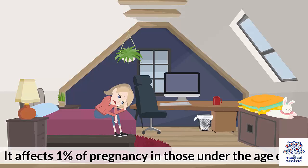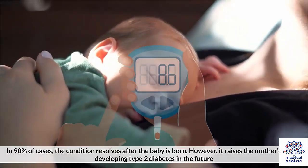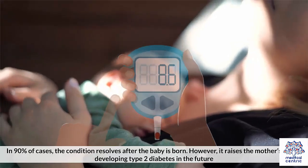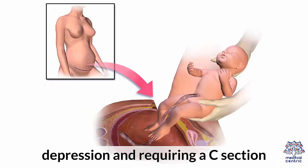It affects 1% of pregnancies in those under the age of 20 and 13% of those over the age of 44. In 90% of cases, the condition resolves after the baby is born. However, it raises the mother's risk of developing type 2 diabetes in the future. It also increases the risk of pre-eclampsia, depression, and requiring a C-section.